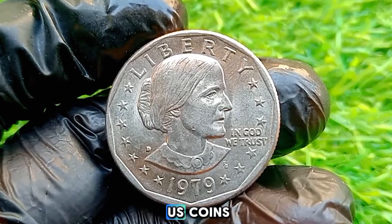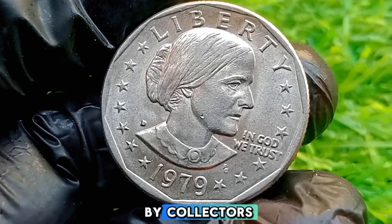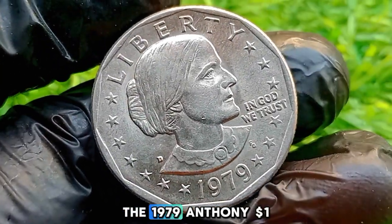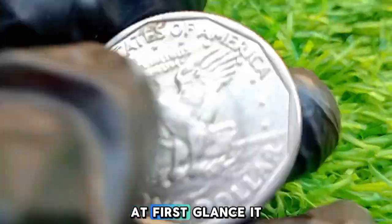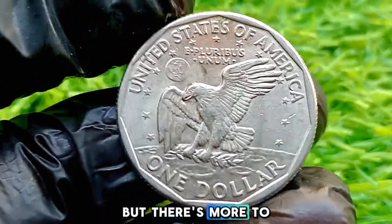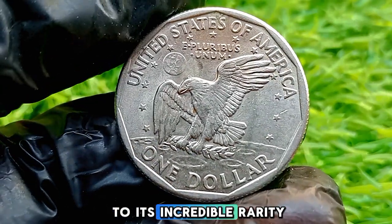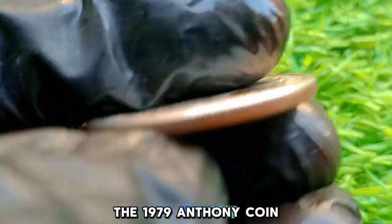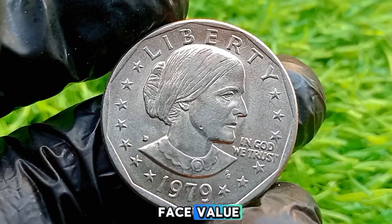Main body of the video script. When it comes to US coins, some stand out as rare, valuable, and sought after by collectors. The 1979 Anthony $1 coin is one such coin. At first glance, it might seem like just another ordinary piece of currency, but there's more to this coin than meets the eye. From its rich history to its incredible rarity, the 1979 Anthony coin is one of those hidden gems that could be worth far more than its face value.